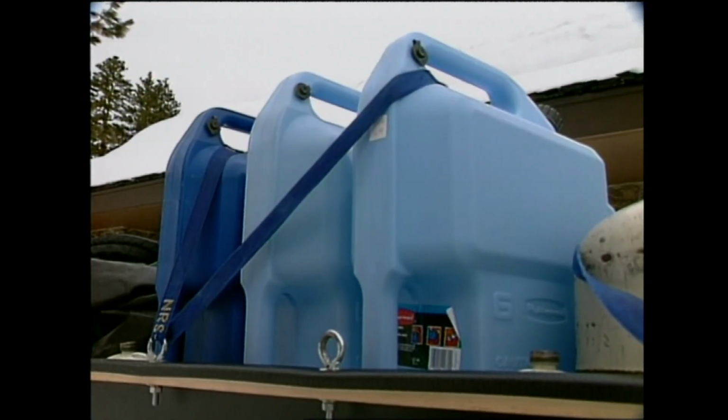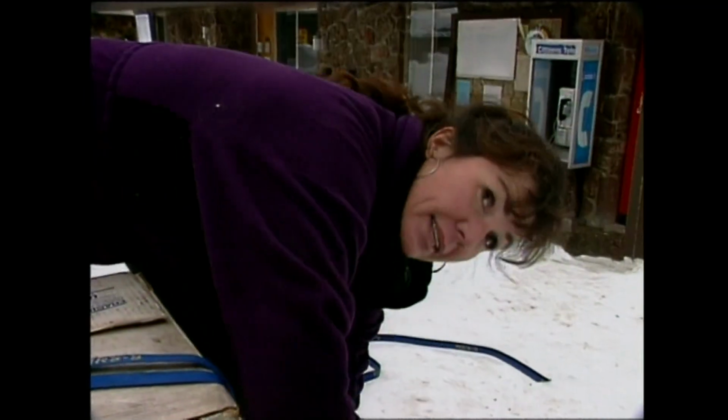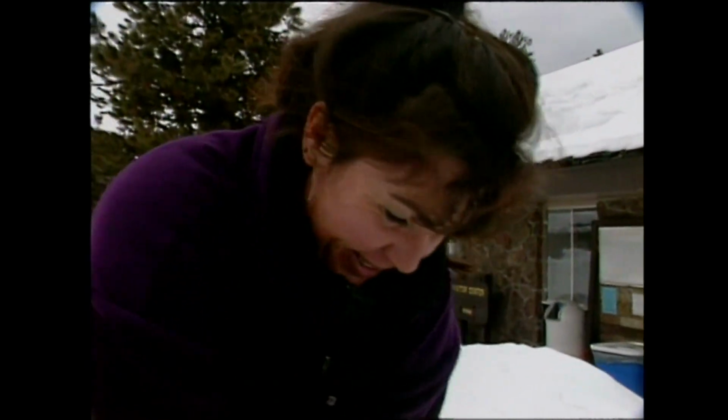150 pounds of water here, 30-pound propane tank. It takes a lot of backbone to make a delicate backwoods meal. It does take a lot of stuff. But it's fun. It really is fun.